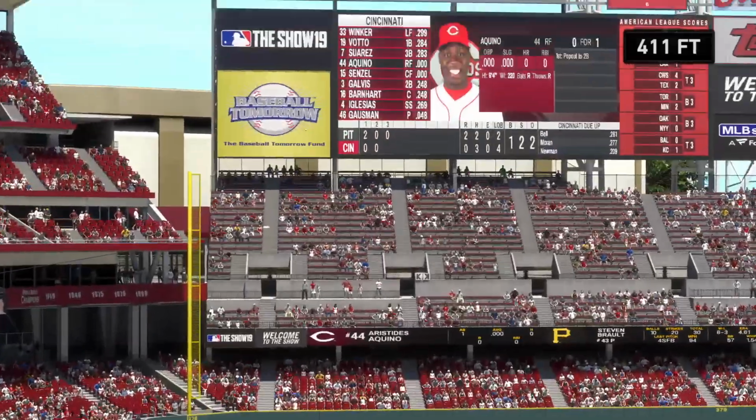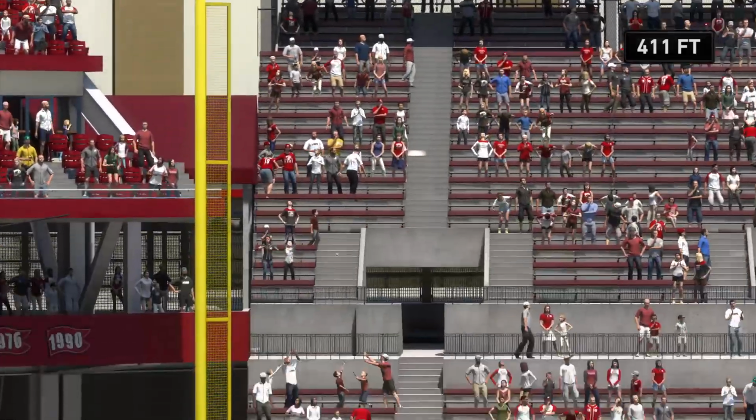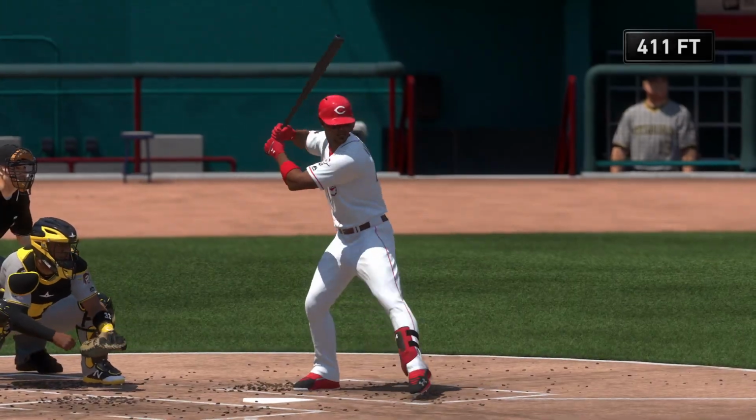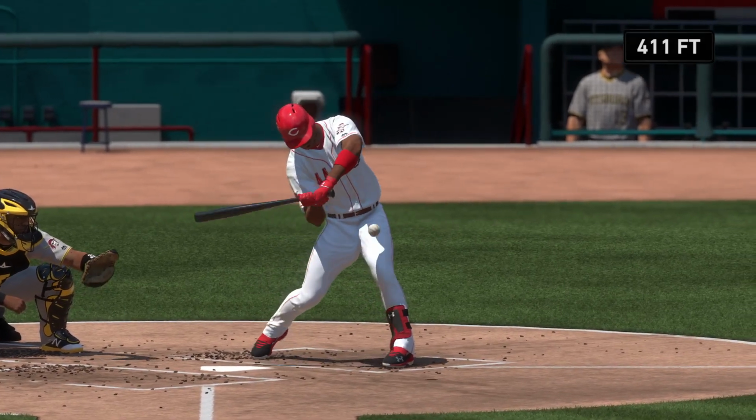Just needing one more out to get out of the inning, but he came up with a plan. Bases are empty. He didn't have to think about shooting one to the opposite field or shortening the swing to move the runners. He just wound up and let her rip. A solo shot is the result.